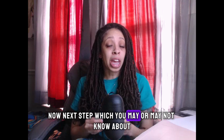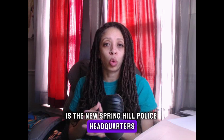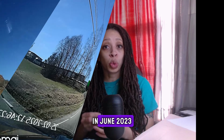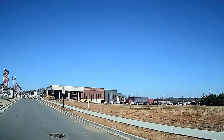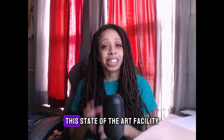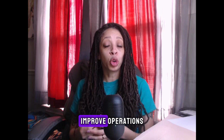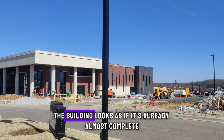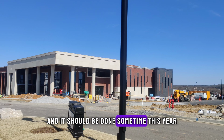Now, next up, which you may or may not know about because it's kind of tucked away, is the new Spring Hill Police Headquarters. Spring Hill law enforcement is getting a major upgrade. In June 2023, the city broke ground on a 60,000 square foot police headquarters that's going to be located off of Port Royal Road. This state-of-the-art facility will provide more space for officers, improve operations, and accommodate the department's growth. The building looks as if it's already almost complete, and it should be done sometime this year.